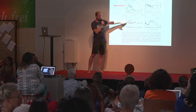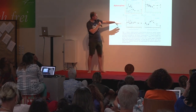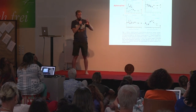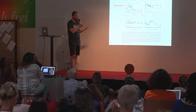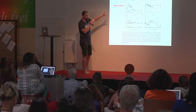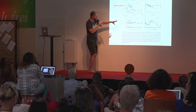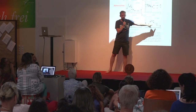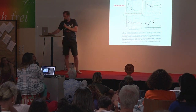Dopamine seems to be not very different during the first hours, and cortisol also, the stress hormone, which is emitted in the adrenal cortex, compared to adrenaline, which is emitted in the adrenal medulla, is not very different. It's just different in the last hours when it's faster down again. Do I have time? Hopefully, yes.